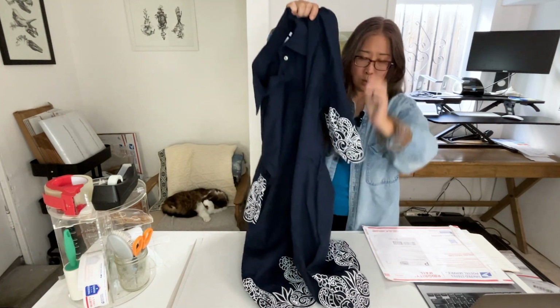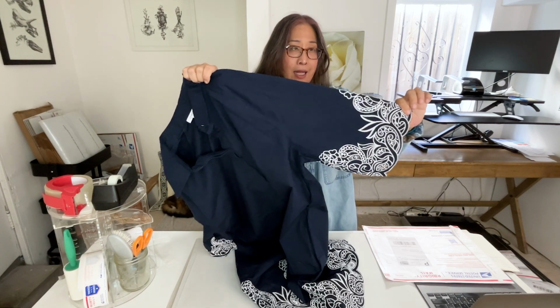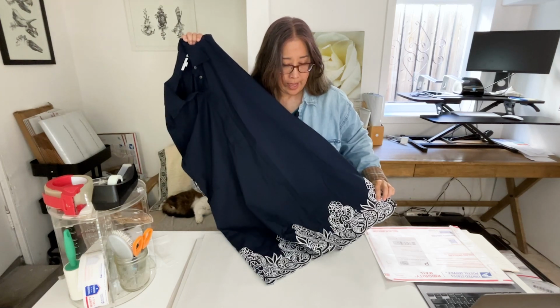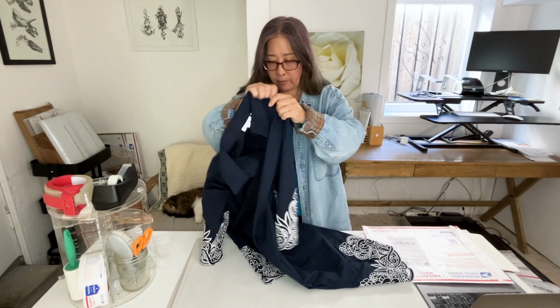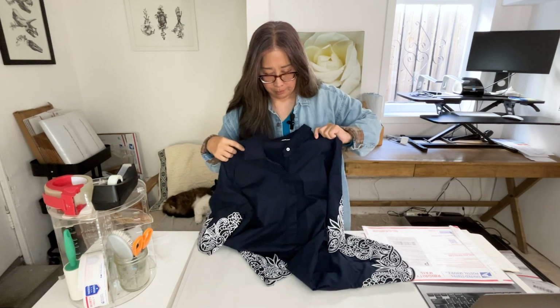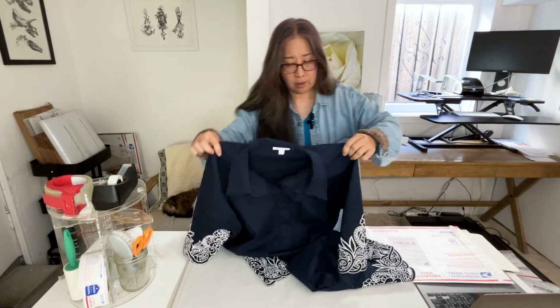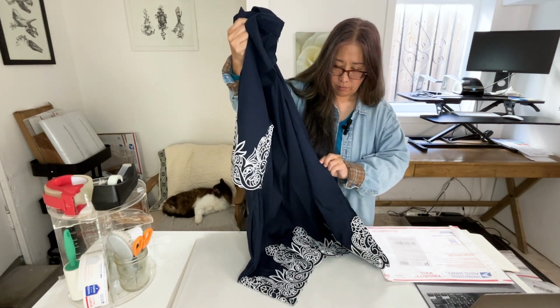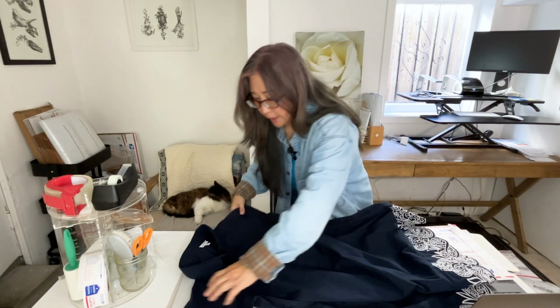Okay, so next item is this really pretty Chico's dress. It's a shirt dress with some really beautiful embroidery eyelet detail on the hem and also on the edges of the sleeves. So really pretty. It feels like, oh yeah, it's a cotton blend because it has some stretch. I think it has pockets too. Yeah. Really nice Chico's piece.